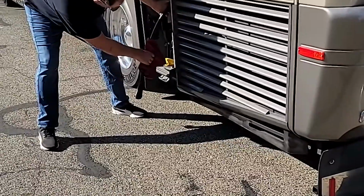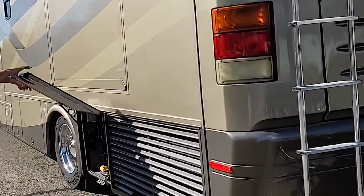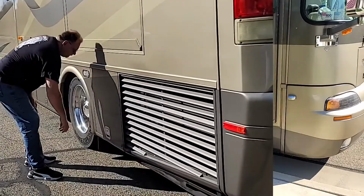Finally, we were able to get our motorhome out of storage, and now it's time to use it. So we hooked up the Jeep, loaded up the dog, and headed out.